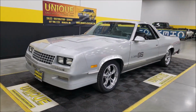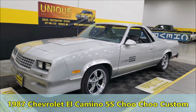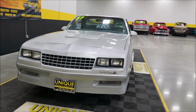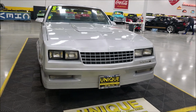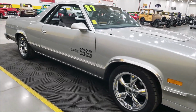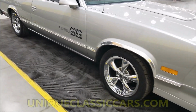A look at this 1987 Chevrolet El Camino. Now, this particular one is a Choo edition, which did the El Camino SS's for Chevrolet out of Chattanooga, Tennessee. You can check out in the still pictures the actual door tag where it states the VIN of this car and that it was a Choo conversion. Of course, that would have been an appearance package in 1987. Underneath the hood, powered by a 305 Chevrolet V8 that is paired with an automatic transmission.